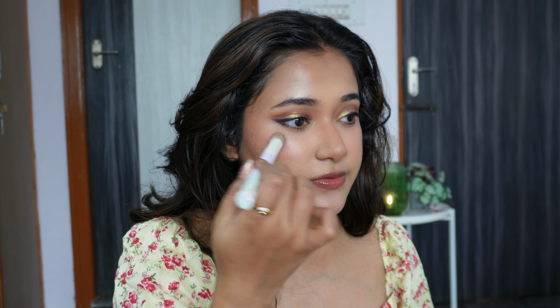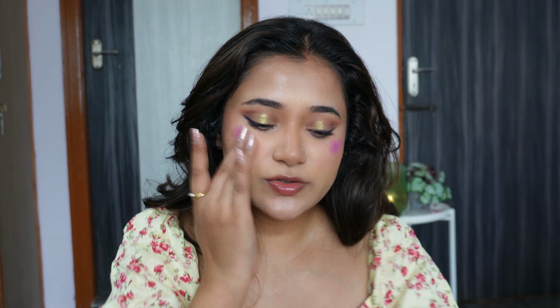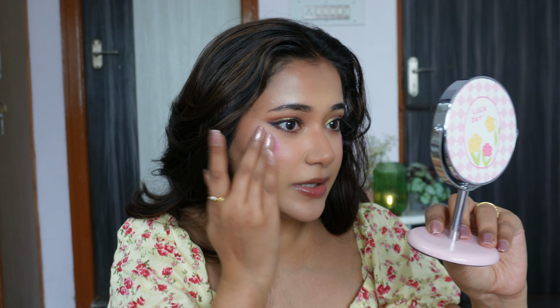Okay, I think the blush has disappeared from my skin. I'm gonna add a little bit more, this time directly from the brush. That might be a mistake, and I'm committing that mistake again. Okay, I'm gonna use my fingers, because that's the best thing to do at this point.